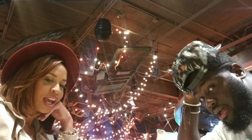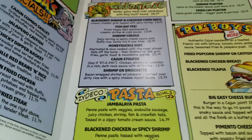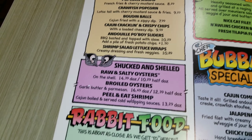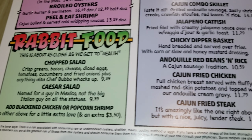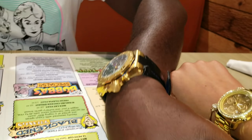So, I think we're about to do... let me show you the menu. So this is the menu. It kind of looks like a comic strip. Yeah. So apps are up here, guys. Some rabbit food, huh?